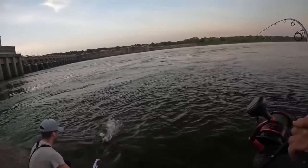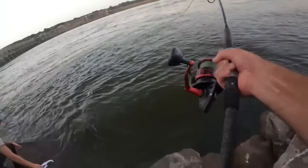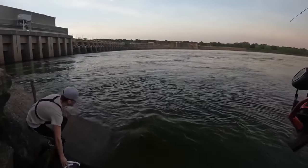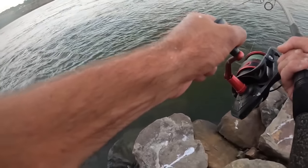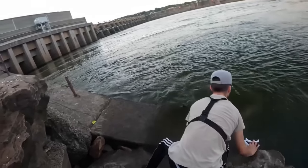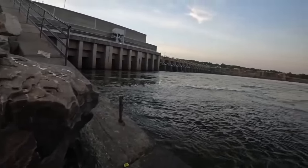Oh yeah. That's a big one. See, this one felt big without a bunch of current. It's kind of awkward right now with the rocks being wet. Dude, that's big. Oh man. Swim this way, buddy. There we go. He's coming to you now. Come on, buddy. There we go. Got him.